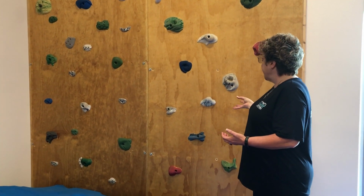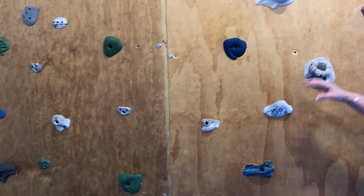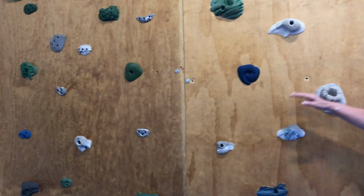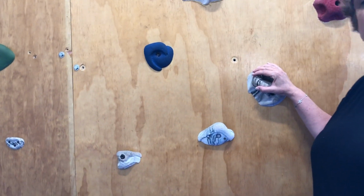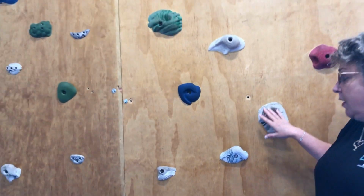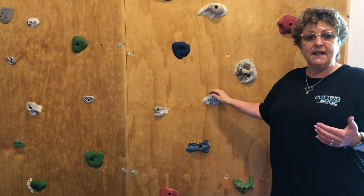We have different rocks because we want the kiddos to be able to problem solve how to maneuver themselves up. Sometimes they'll be nervous of a small rock. How do I put my toe in there? Do I feel more comfortable with a bigger rock? So we don't typically say climb the rock wall. We're usually having in the beginning to sequence that for them.